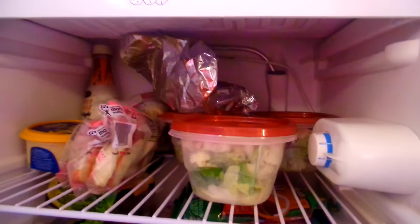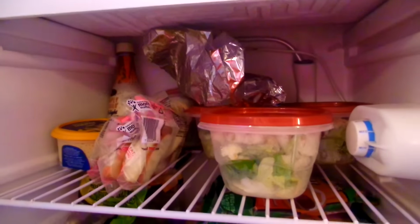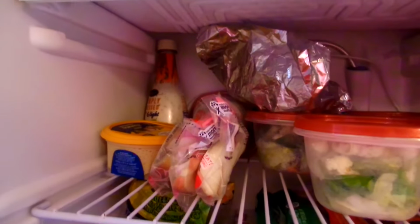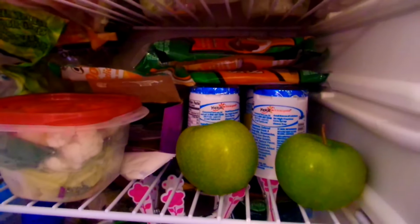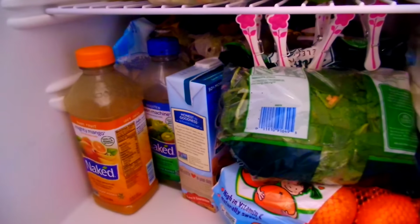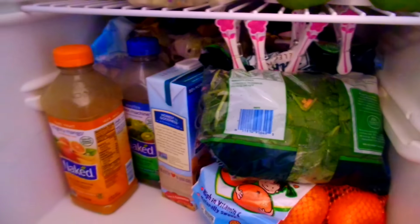This top shelf is mostly my stuff. I just went ahead and made some salads in Tupperware bowls. And then I have apple slices and some hummus. And then this is also one of my salad bowls down here because it wouldn't fit. And then she has yogurt, some grapes, all kinds of fruit. Down here she also has salad stuff, some naked drinks, and more fruit and things like that. So we're trying to stay healthy.